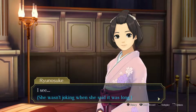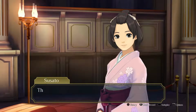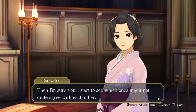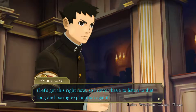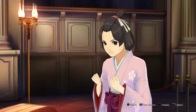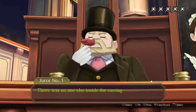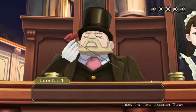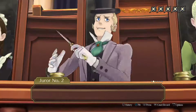I see. She wasn't joking when she said it was long. The first step is to listen very carefully to what each individual juror has to say. Then I'm sure you'll start to see which ones might not quite agree with each other. Alright, let's get this right now, so I never have to listen to that long and boring explanation again. That's the spirit. Alright. Okay, so we're thinking... excellent memory, it seems.